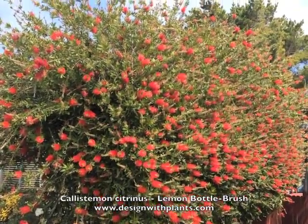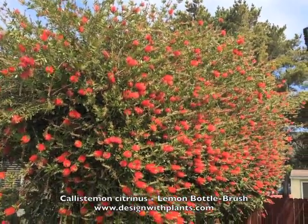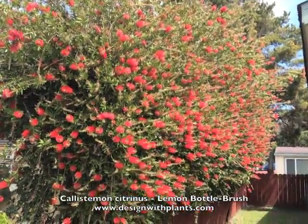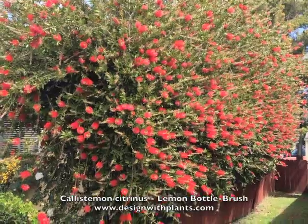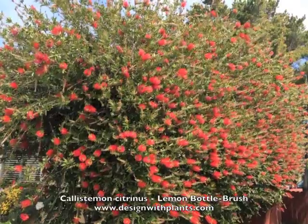So that's what I can tell you about Callistemon citrinus, lemon bottle brush. Very unique and striking large shrub, kind of taken for granted. It's been in California for many years and people are kind of over it. But I think in the right place, it's still a pretty cool shrub to use.